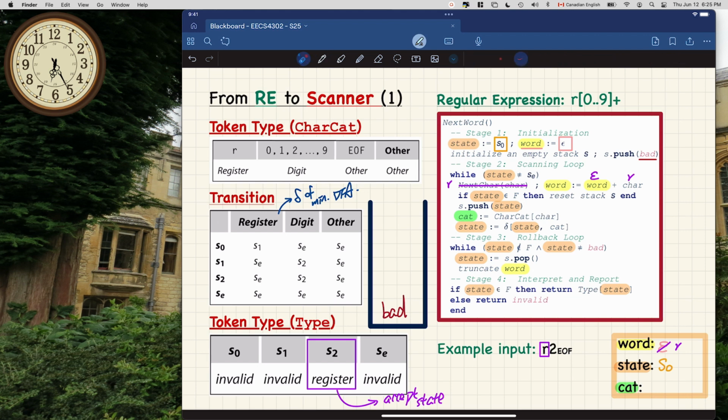Then we check if the state is already accepting, but it's not the case because the state right now is S0. As we said, S2 should be the accept state, so we're not accepting just yet. This one doesn't apply. And we push the current state, S0, onto the stack. So we put S0 right here. Now let's figure out the category. We're going to do some lookup. We take the character, which we know is R, and go to the character category table, which is right here. Character category R corresponds to register. So the category will be register.